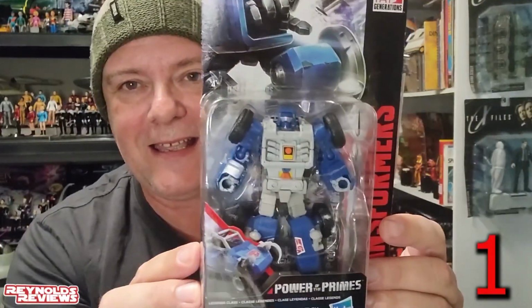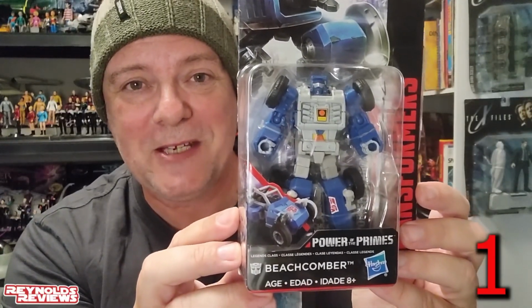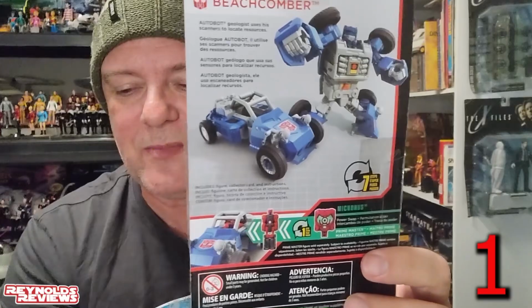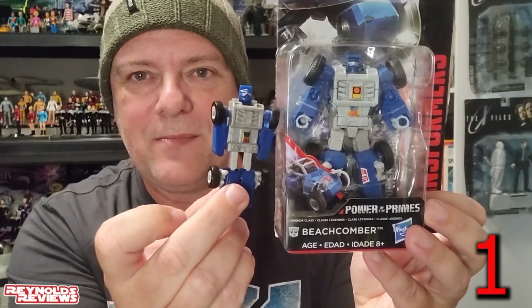And recently on a toy hunt, I found an updated version of Beachcomber. Power of the Primes Beachcomber. Look at that. So he still transforms into a bit of a dune buggy. He's a little bit bigger than the original. There's the original there. It's a little bit bigger, but I'm so happy that they still look at these little Transformers like Beachcomber and Skids.